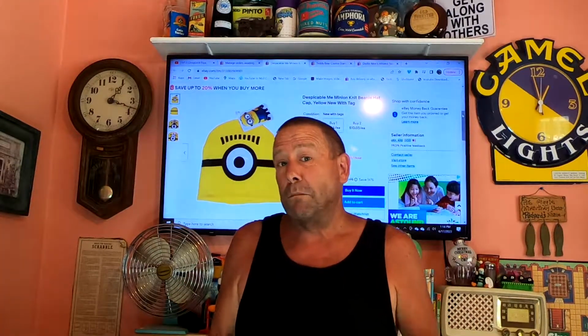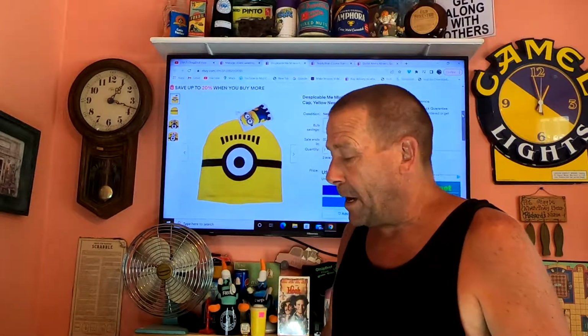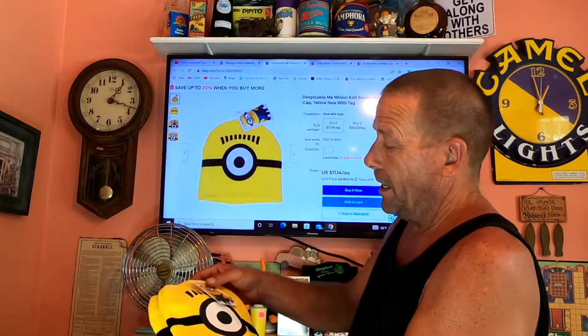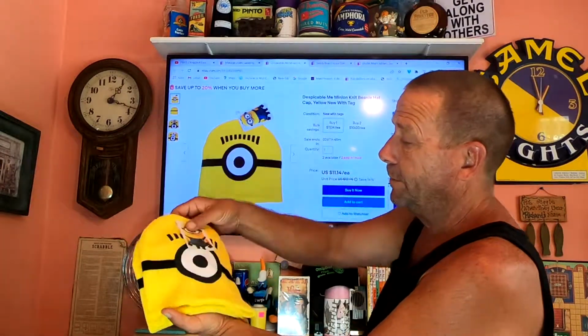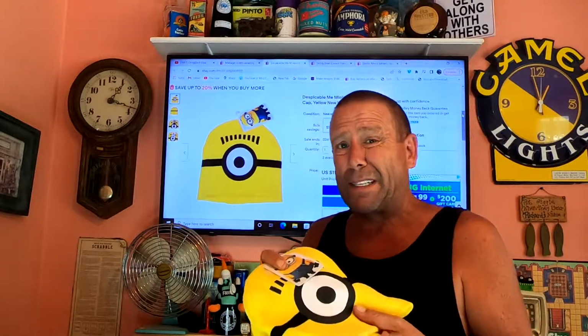Next item going out, just went and pulled this, sold as we were filming. Buyer came in and bought 2 of these brand new Minion hats, brand new with the tags. Picked these up at my local thrift store. I believe I picked up probably about 12 of these, I think. I'm only into them for $1 each. This buyer came in and bought 2.